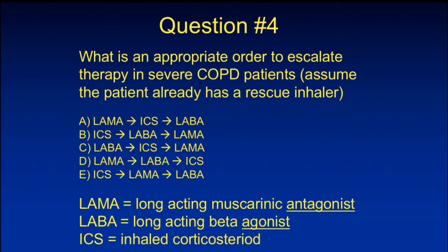My favorite question, number 4. What is the appropriate order to escalate therapy in severe COPD patients? And assume that patient is already on an albuterol inhaler or rescue inhaler. Is it A, LAMA, ICS, LABA? B, ICS, LABA, LAMA. C, LABA, ICS, LAMA. D, LAMA, LABA, ICS. Or E, ICS, LAMA, LABA.